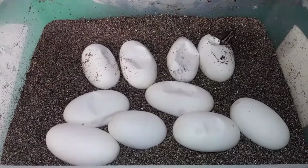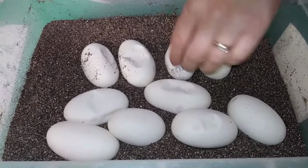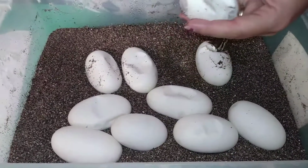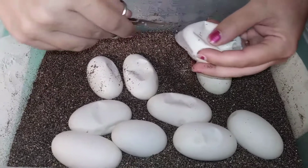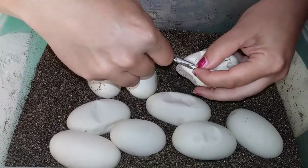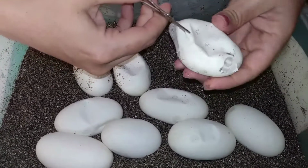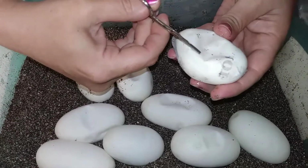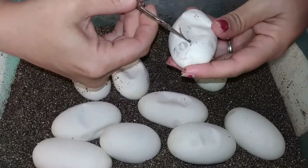So, all right, we're going to go ahead and choose the first one. This one right here. Looks so cool. This one looks cool, she thinks. We call this a boob egg. Funny name, I know. But it feels really thick kind of in there.